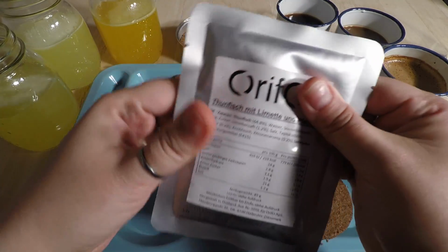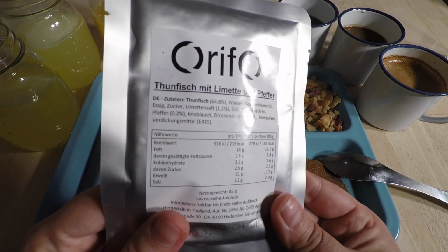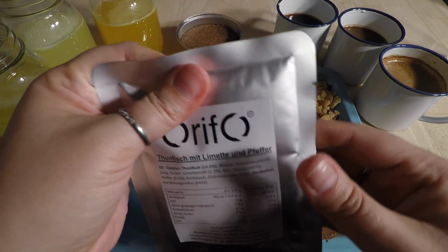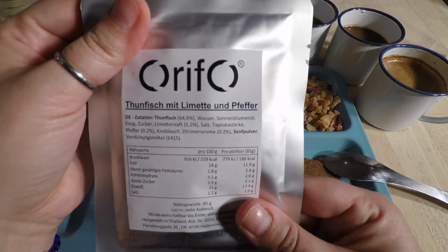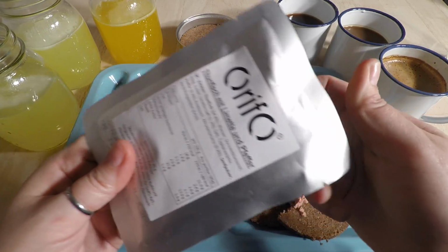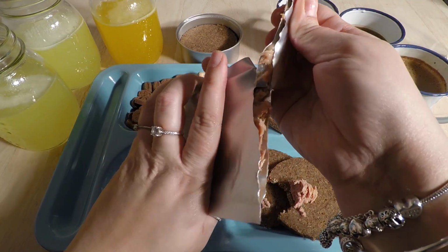Okay, now this is actually really interesting, because you can almost translate that without even needing a translator. Tuna fish with lime, I can't remember what the last word is, pepper, and it almost does say pepper. Nathan's MRE, this is his favourite version of the tuna by this brand. So I'm excited to try this one.